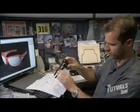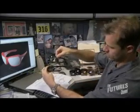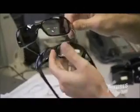Here's an example of, you've got a printed part, you've got the production part. The things are identical. Nothing changed.